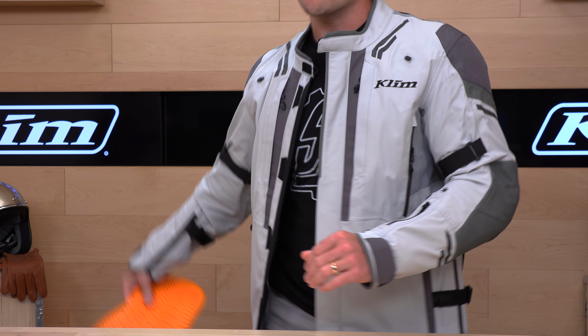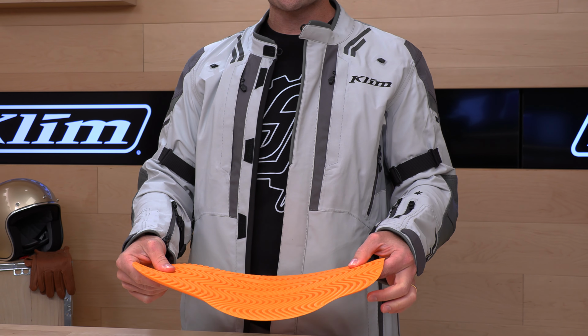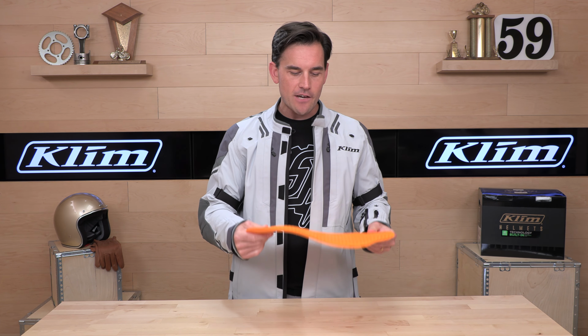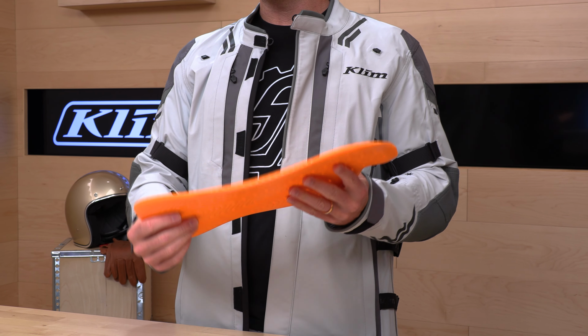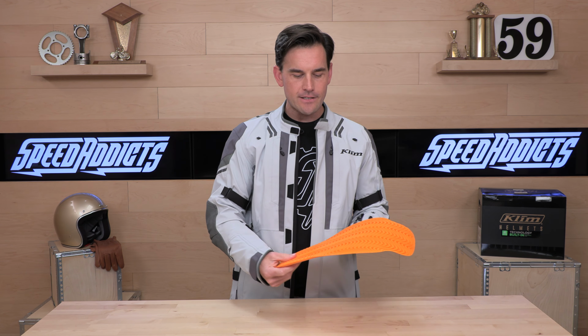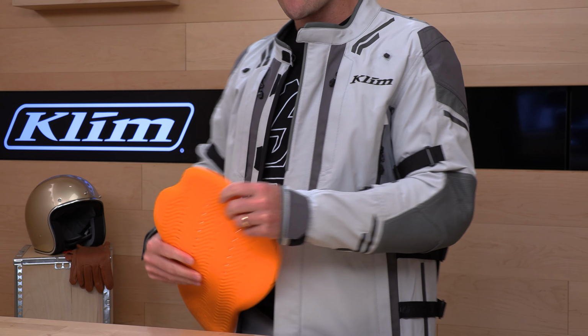The armor suite, they partnered with D3O, Klim's premier armor partner, shall we say. You have a level 1 Viper back protector in every Latitude jacket that will come with it. In case you're not familiar, D3O is this magical material that is soft, supple, and vented for your riding pleasure. It is soft, that is, until you have an impact. If you have a get off, you hit that asphalt, you hit the dirt, this is going to harden up in that moment, in those fractions of a second. So it's going to stiffen up, absorb the energy and impact, but while you're riding, it rides against your body quite nicely. So this is the back protector. That's the Viper back protector.